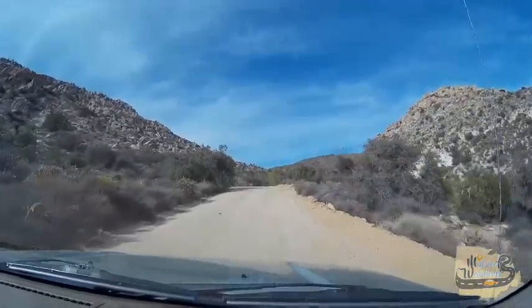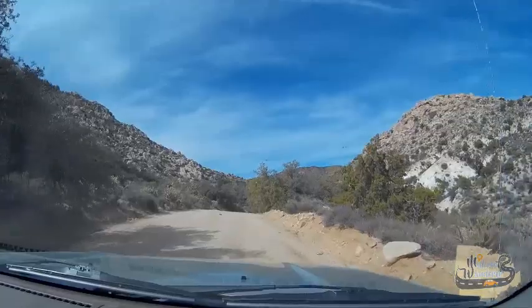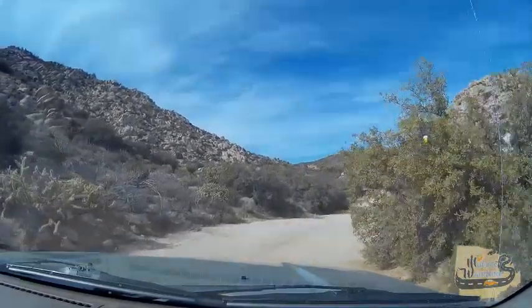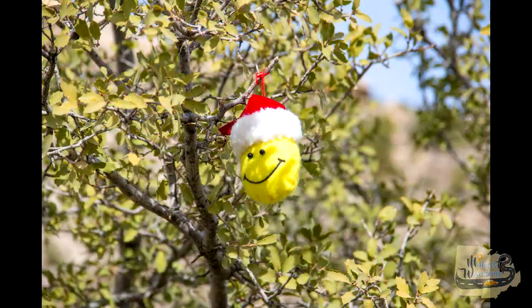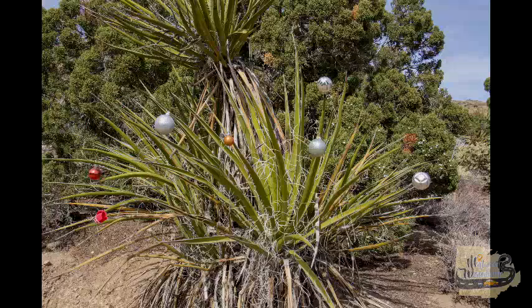We don't get much farther down the road when I see something bright yellow in a tree. A bird? I doubt it. We haven't seen any wildlife whatsoever on this trip, although there are supposedly bighorn sheep and other desert wildlife that live here. It's a smiley face Santa ornament. It isn't long before we come across entire trees decorated with ornaments. Obviously, it's a thing to come up here and decorate the trees.